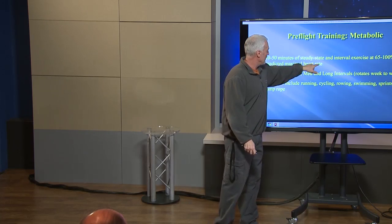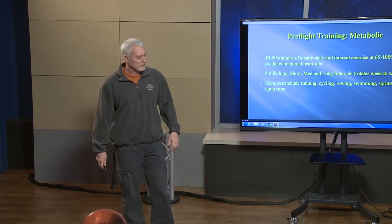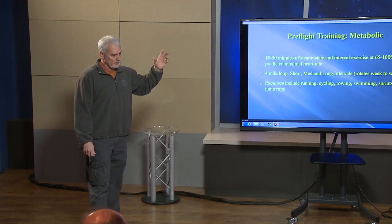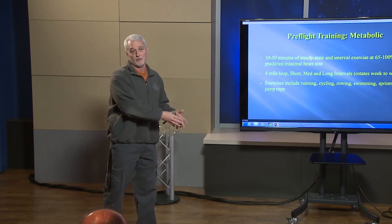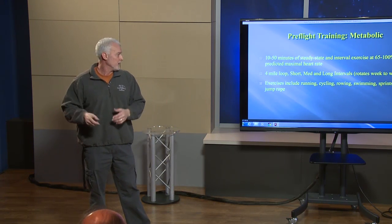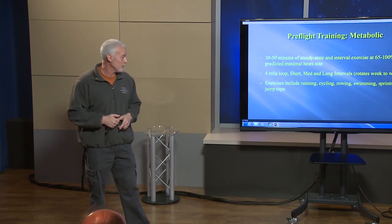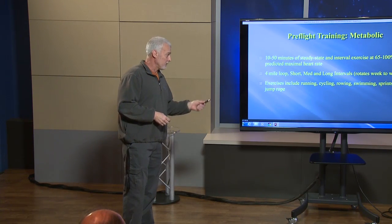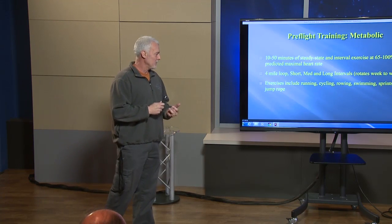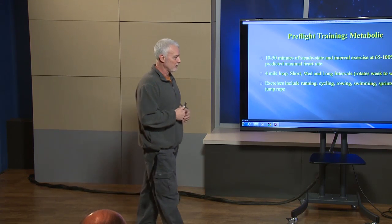How we intertwine the interval exercises in is we do short, medium, and long intervals. And those can last, depending on what energy system we're trying to train, anywhere from a 20-second sprint all the way up to a 4-minute interval. And we rotate through those week to week on how we want to train those, okay? And again, exercises included: we include running, cycling, swimming, sprints, and jump rope. We include everything we can possibly throw at them.